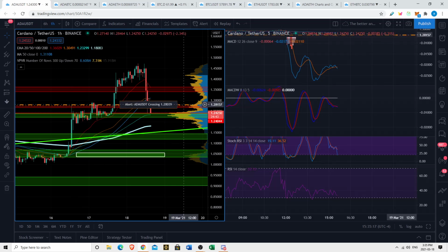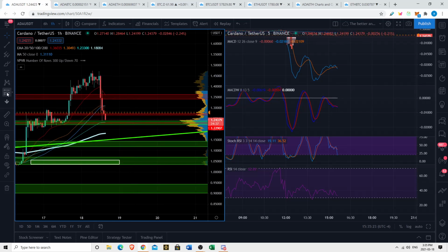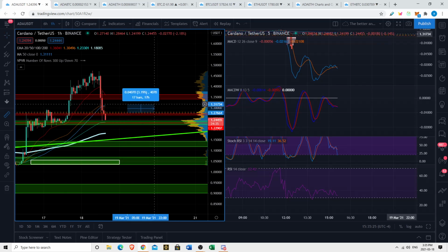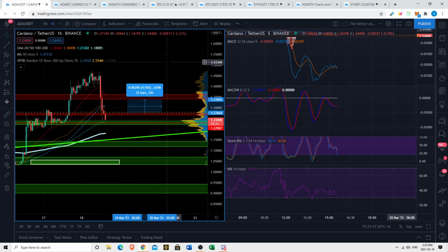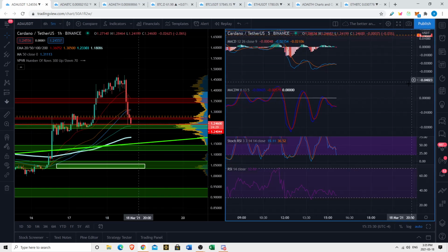If we get above $1.28, we're probably going to go back up a little bit. Maybe I would anticipate up to like $1.34, and that's probably where I'd be looking to take profits. So that could be roughly a 4 or 5% move to the upside if you were to wait for the confirmation.